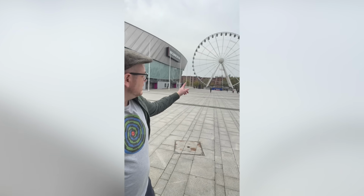Hey guys, I'm here in Liverpool today for the UK Drum Show. There's a Liverpool wheel there, that's nice. There's the ACC, that's even nicer. Let's go inside and see a room full of drums.